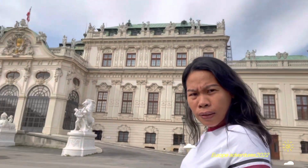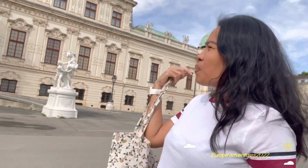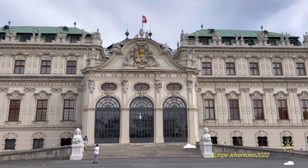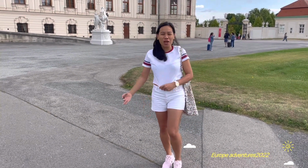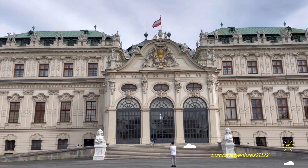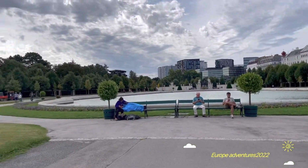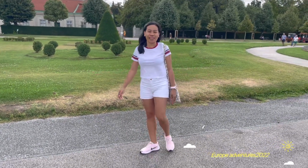Look, guys. We'll see later. And look at the garden. Wow. Welcome to Belvedere Palace in Vienna, Austria. So now we are in the capital of Austria. And this is the first palace that we visit for today. We are going to explore. Yeah. And we have a good weather today. We don't have the sun, it's windy, it's perfect for walking.